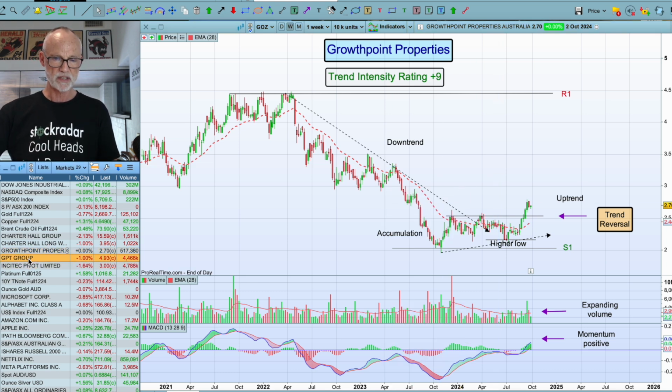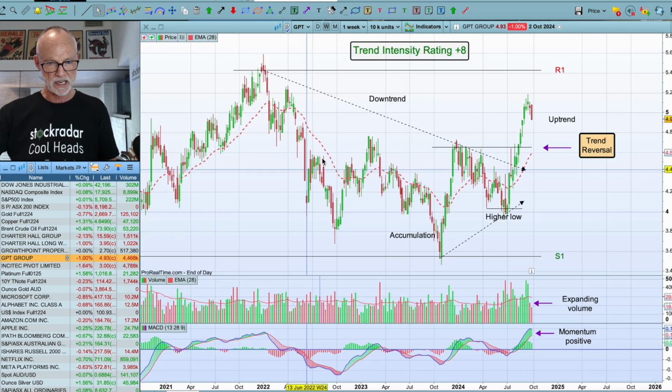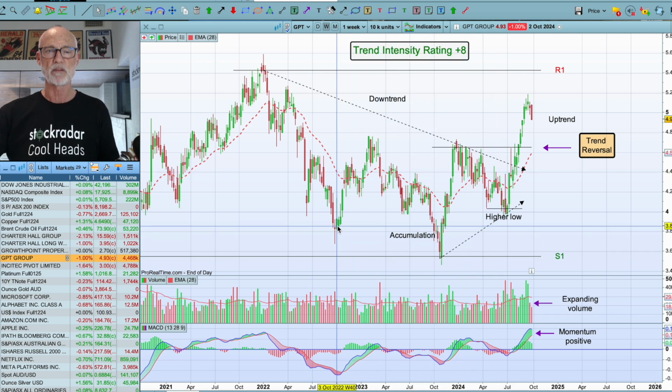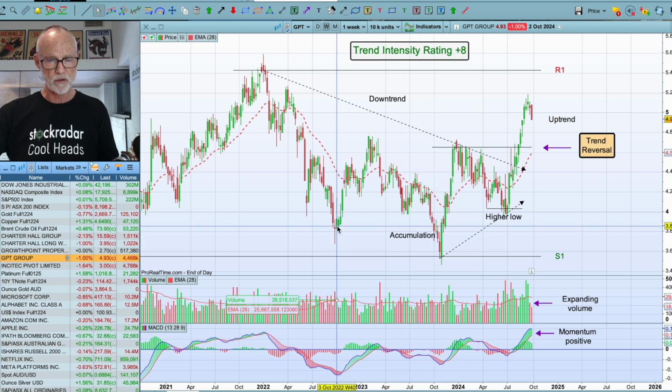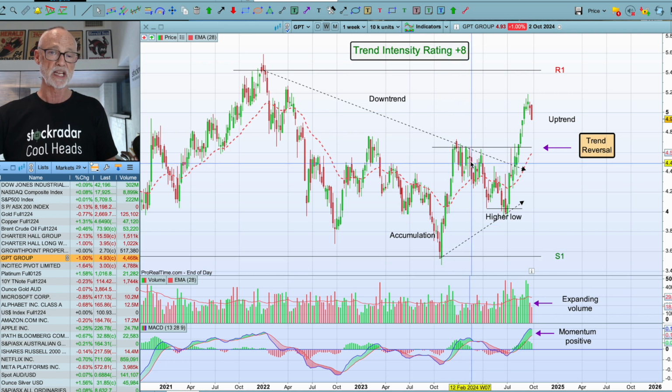Okay, the next one I've got is GPT group. Again, a slightly different picture, not such a deep downtrend here, but a lot of this action through here, which is really a real battle between buyers and sellers. But we did get a new low here, so we've got lower lows, lower highs, lower lows here again. Then we have a pretty good rally here. We see this come back. It doesn't make a new low this time. It makes a higher low and then turns around.